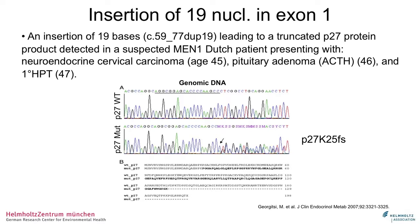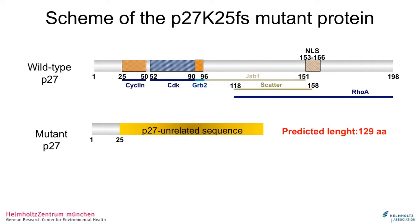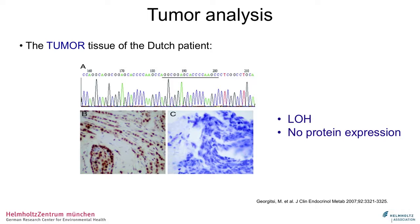The patient presented with cervical carcinoma, a pituitary adenoma, this time ACTH-producing, and primary hyperparathyroidism. This is the predicted sequence of the frameshifted mutant P27, which from this codon has a completely unrelated sequence. When they looked at the patient's tumor tissue, they found LOH, so the wild-type allele was lost, and again no protein expression.